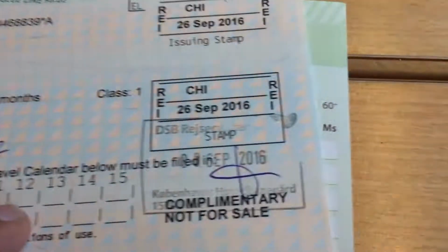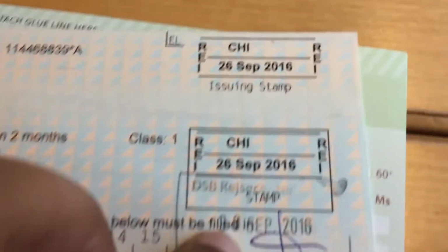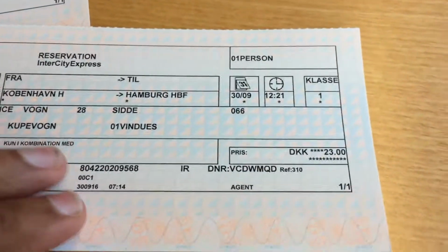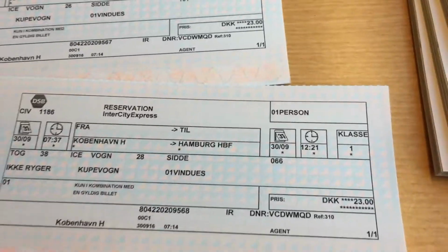Hey guys, so finally made it over to my seat, but I wanted to explain a little more detail about this pass and how it actually works. Okay, so here is the confirmation stamp for the activation, so today's date, and then here are the tickets. And I believe it cost, well, right there, it was 46 Danish kroner, which is about $7 US.